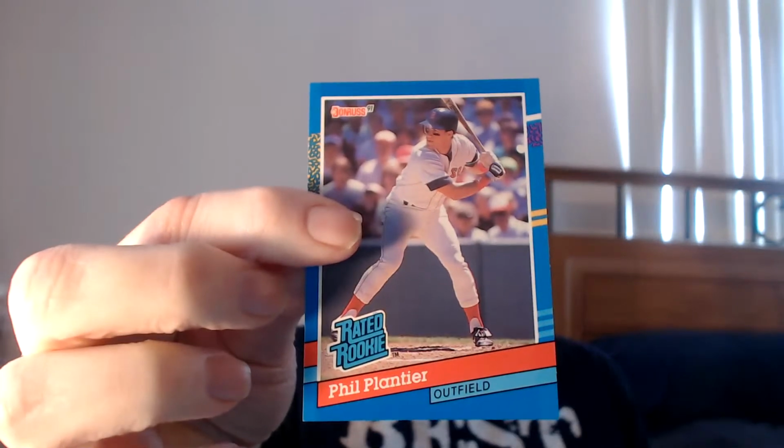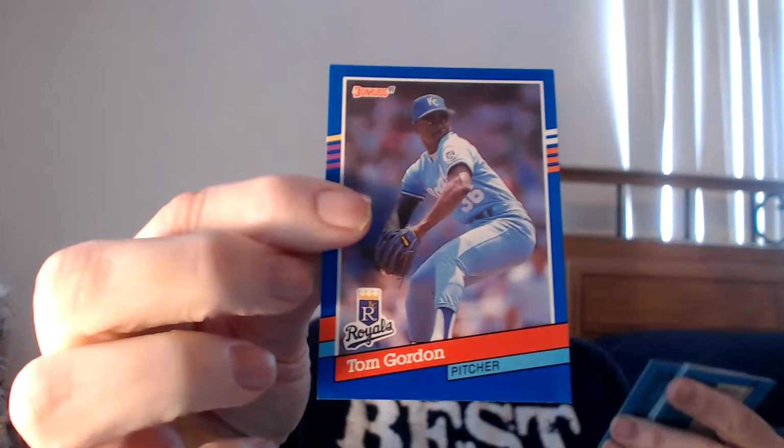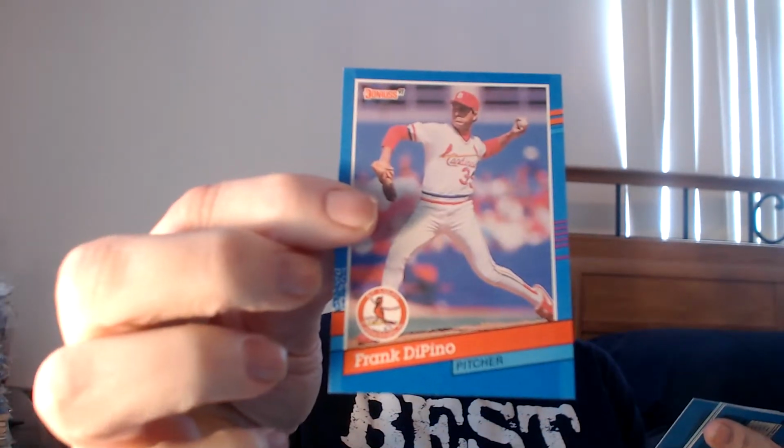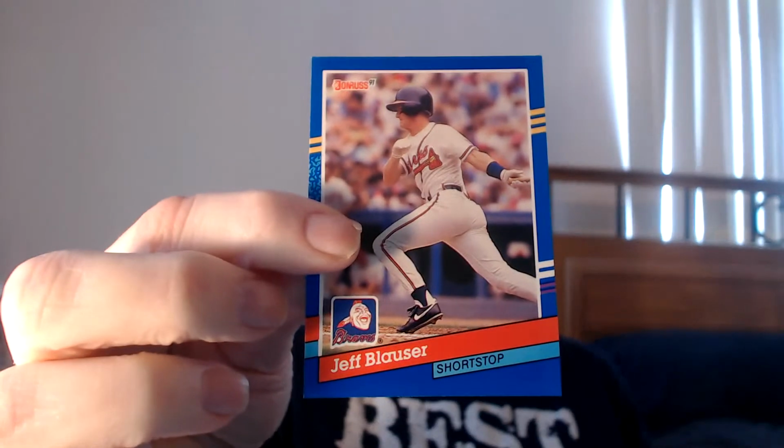Next, we got Rudy Sinez of the Cleveland Indians, Cal Ripken Jr. of the Baltimore Orioles, Juan Berenguer of the Minnesota Twins, red rookie card Phil Plantier of the Boston Red Sox. Our next checklist card. Then we have Tom Gordon of the Kansas City Royals, Lance Parrish of the California Angels, Frank DePino of the St. Louis Cardinals, Mel Stoudemire of the Kansas City Royals, Devon White of the California Angels, Walt Weiss of the Oakland A's, Don Mattingly of the New York Yankees. Then we have Letty Harris of the Los Angeles Dodgers and Jeff Blauser of the Atlanta Braves.